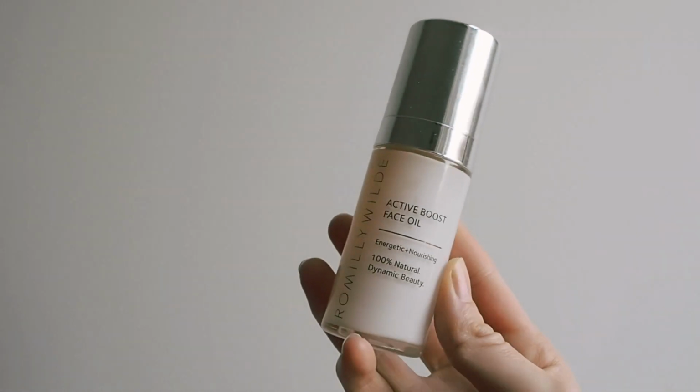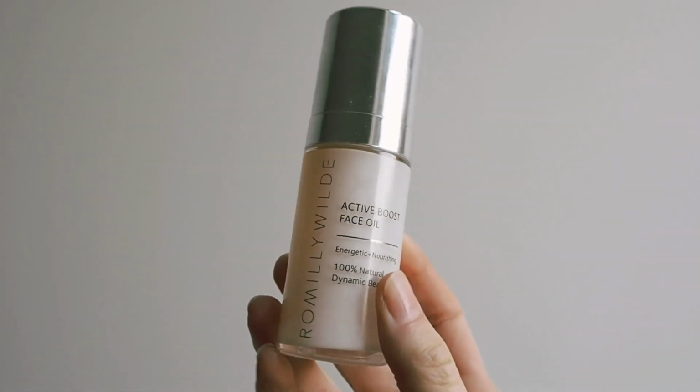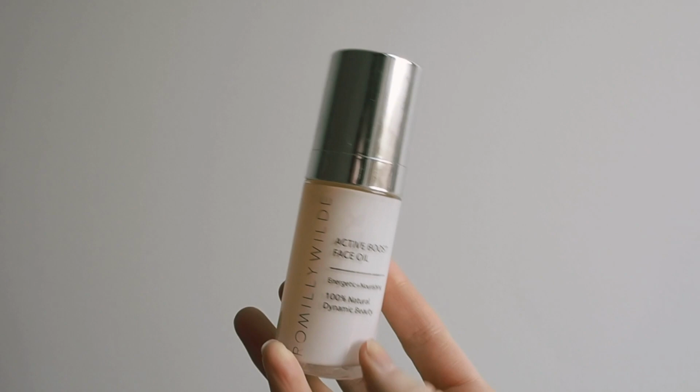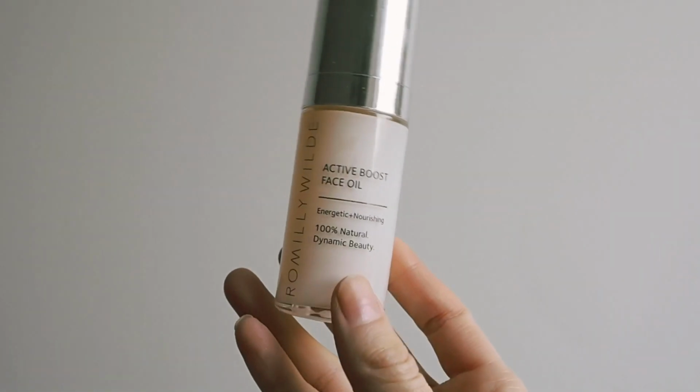I know I've said this about a few products, but this, in conjunction with the other product they've sent me, they sent me this Active Boost face oil. I've been using this just to test them out for maybe a month and a half or more. And the difference in my skin from before I used this is just amazing. I'm not going to be able to ever get rid of these. I'm going to have to keep buying them.